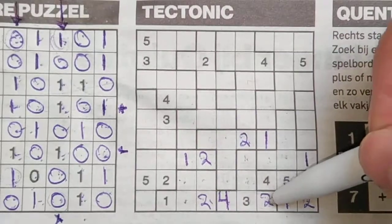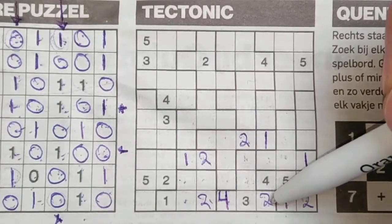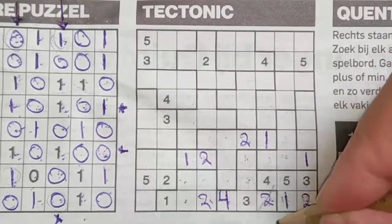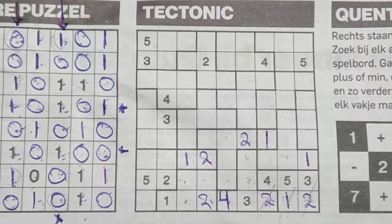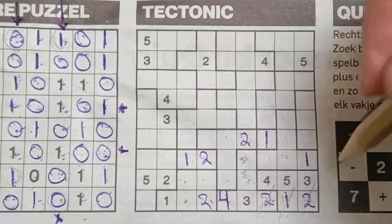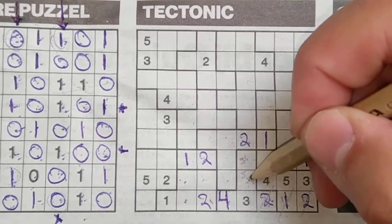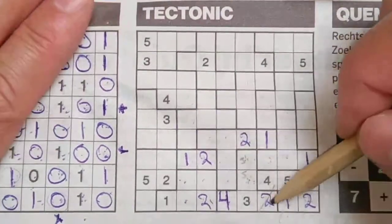Okay. But if this is the 2, the question is, is this the 2? Or is this the 2, the box? I cannot fill this yet. The 5 cannot be. The 5 should be here or there. With the 1 and the 2, alright. Here cannot be the 1. Here should be the 1. There should be the 1. The 3, I need to wait. I made a mistake here.